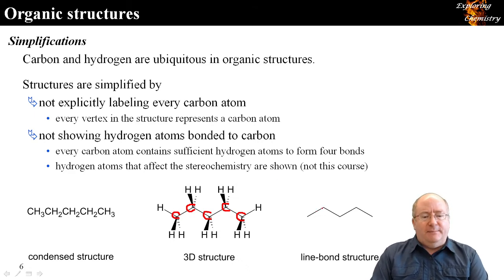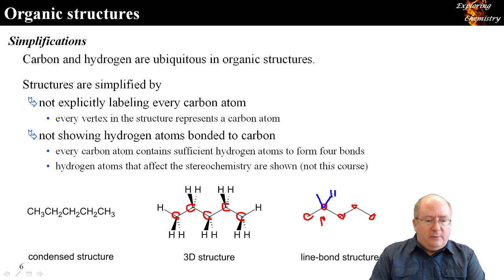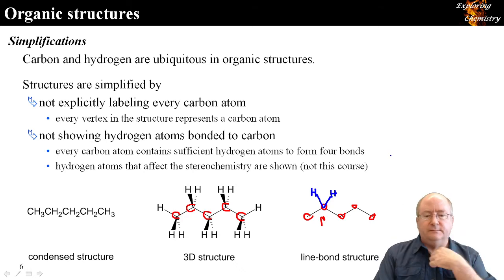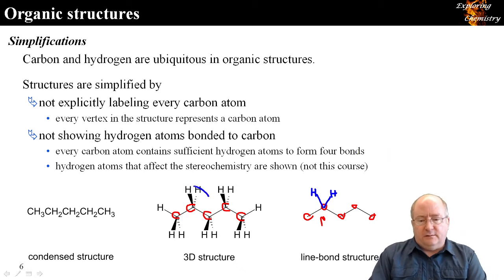So for example, in the line bond structure, this carbon atom that's right there, well, I'm going to just circle them. There's one there, there's one there. Okay, that carbon atom, the one I kind of have the arrow drawn to, has 2 bonds. So that means there are 2 additional bonds that we don't see and we don't represent, and those are the bonds to hydrogen. And it'll look a lot better once I draw it on the tablet. Okay, that would be the ones, of course, over here.